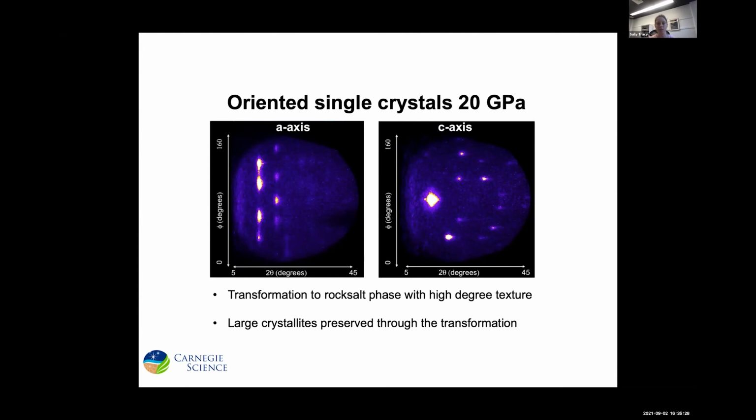highly textured scattering above the phase transformation, with unique transformation textures that are both reproducible and depend on the loading axis of the initial wurtzite phase. And so here I show 2 diffraction patterns that were collected for loading along the A-axis and along the C-axis. For the C-axis loading, we appear to preserve what looks like large crystallites through the transformation, whereas along the A-axis, we have more extended lines suggesting potentially enhanced plastic deformation along this direction.